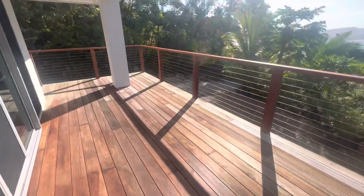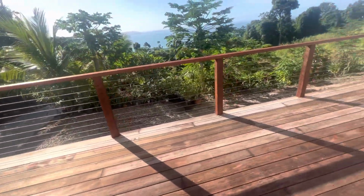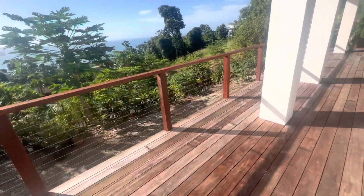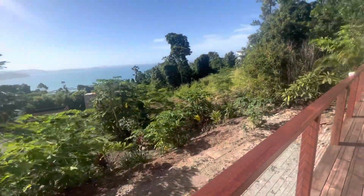It's downstairs, this is where you'd put the pool straight out here. It's all fully landscaped, irrigated, town water, town sewer. See, even the view from down here is amazing.